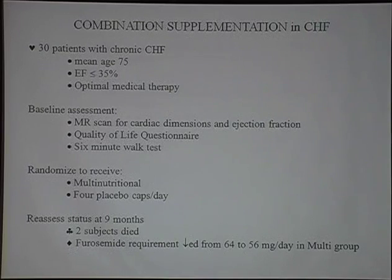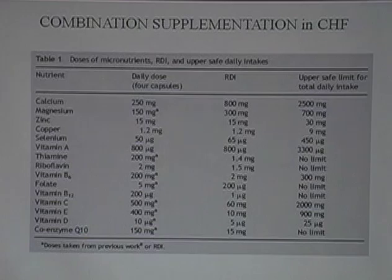Now, we are starting to see some studies of combination nutritionals. Here's one: 30 patients with heart failure, mean age 75, ejection fraction below 35%, all on maximal drug therapy. You do a baseline assessment, randomize them to a multi-nutritional or placebo, and reassess at 9 months. 2 of the subjects died, but of the survivors, the need for diuretics decreased in the multivitamin group. Their heart was more efficient, they needed less diuretic.